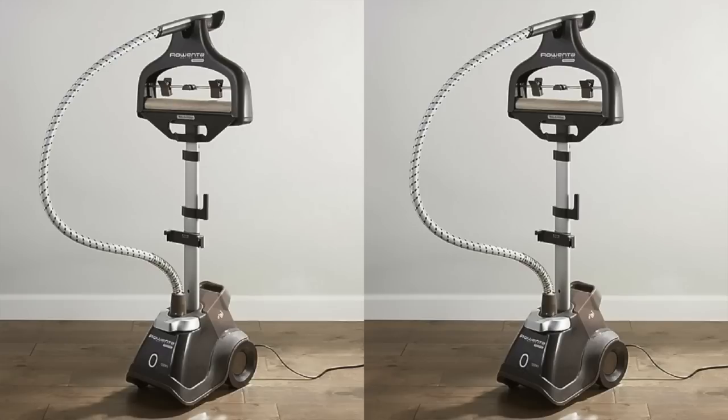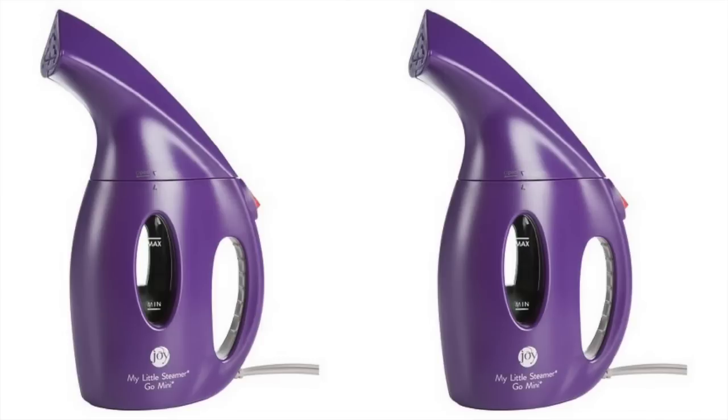Now, as you can see, I use the full-size floor model type valet steamer. I steam my clothes more often than the average guy. Of course, that makes sense. So the full-size, more powerful one works for me. Runs about $150, $200, but you can easily get a handheld one that'll do the job just as well. May take a little bit more time, not as powerful, but it will work. These start as low as $20.